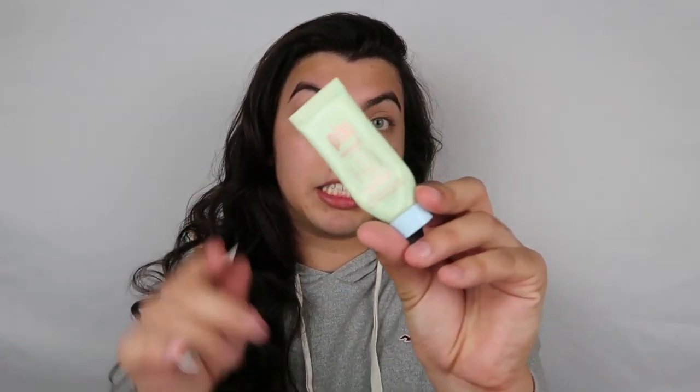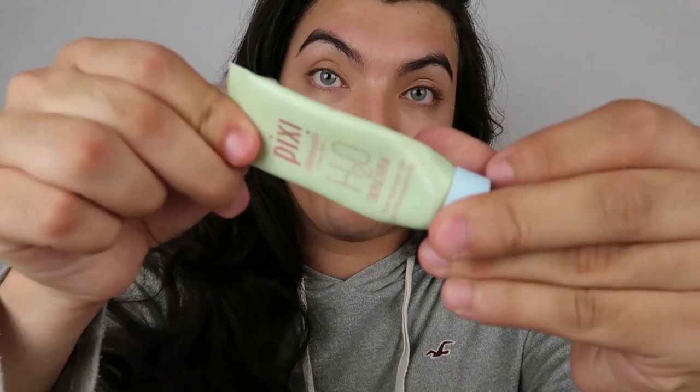I've only used it a couple times, but I like to review products after giving it 2 weeks to see if I like it or not. As you can tell, I like this one. This one's almost out. This one's a really good primer. Go check them out. But anyway, okay, so I'm gonna be using the Hey Honey CC cream because I'm doing a full face of Ipsy and I didn't get any foundations.